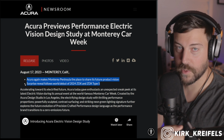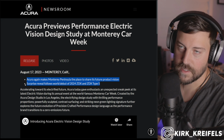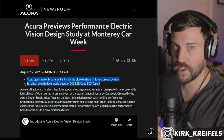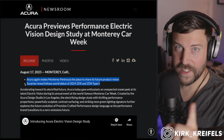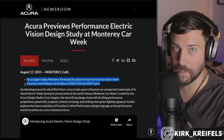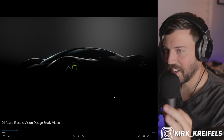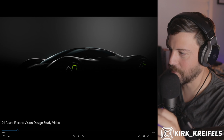Very, very impressed with the specs of the ZDX, the design. And it's an expensive electric vehicle, but it's a very good one, at least on paper. And it beats a lot of its competition for the same price. All right, let's go. Okay, so first things first, look how smooth this baby is.